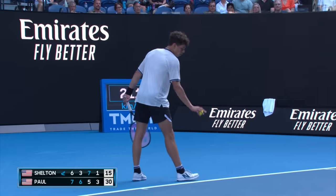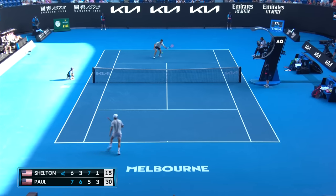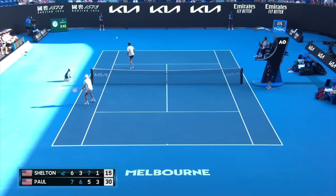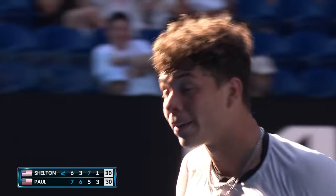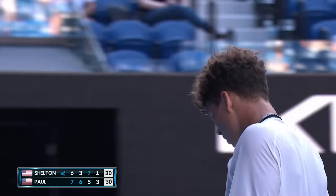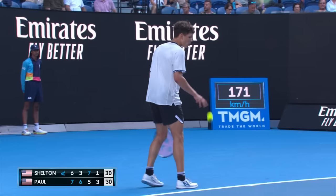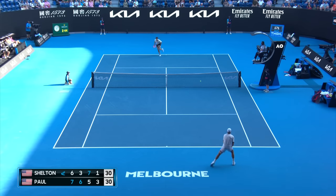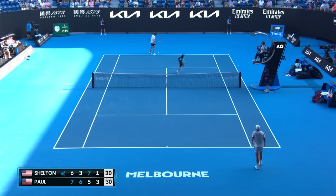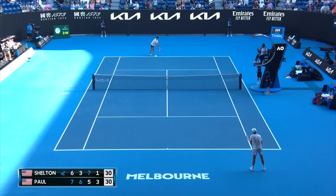At the tail end of the third set, Tommy Paul would love the added insurance of a double break here. If you weren't with us, he was up 4-3 with the break. He had just broken in that seventh game. Of course, got broken right back. Broken again for the second time in the match. 12th game of that third set.